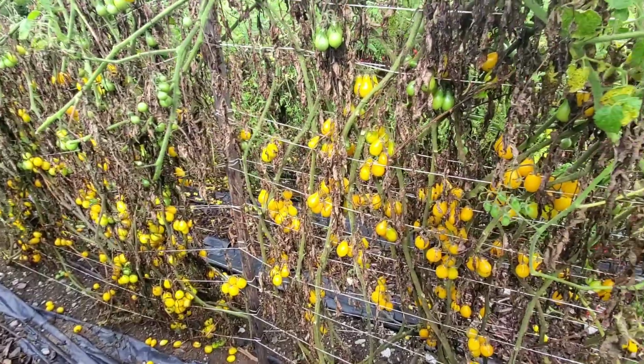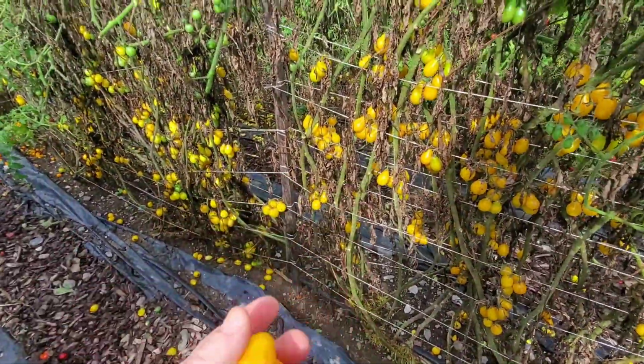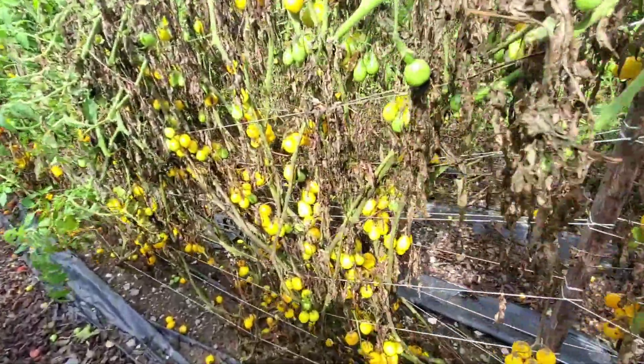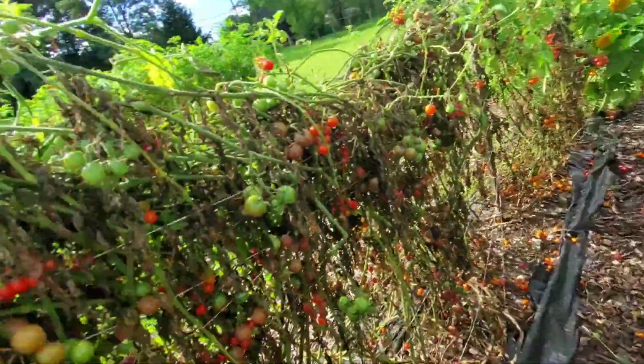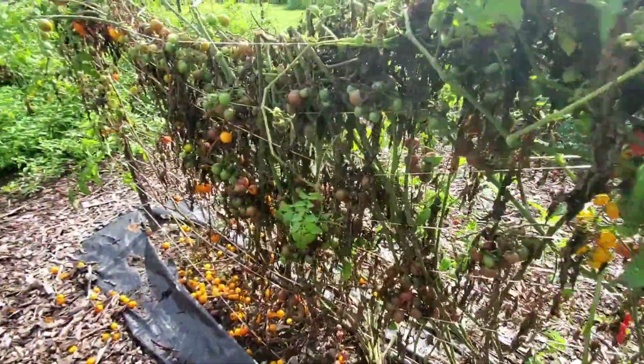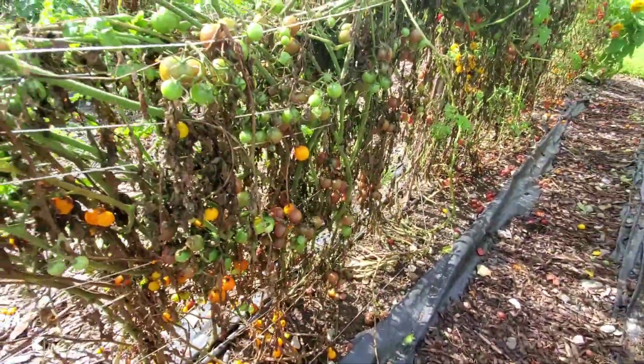We've had a lot of rain, so the tomatoes are dying off. They're quite sick. But I can still harvest tomatoes, and you can see just how many we have here. There is some other varieties, like chocolate, the cherry tomato.